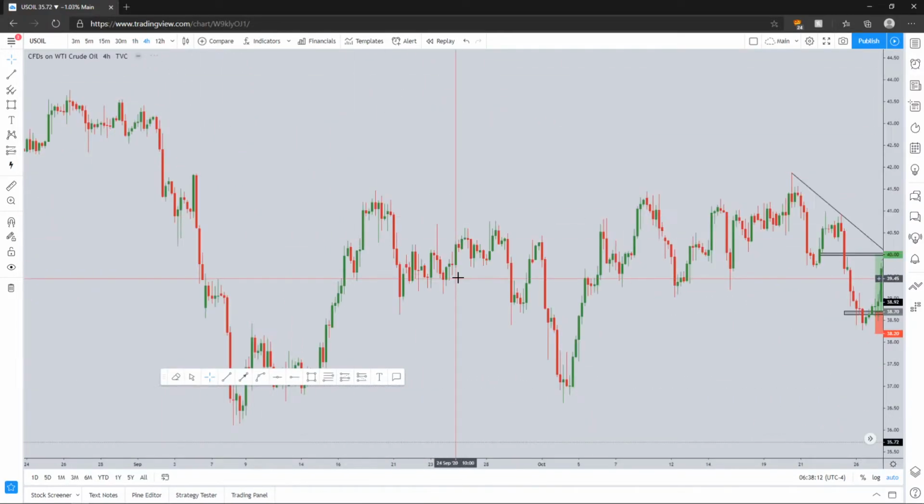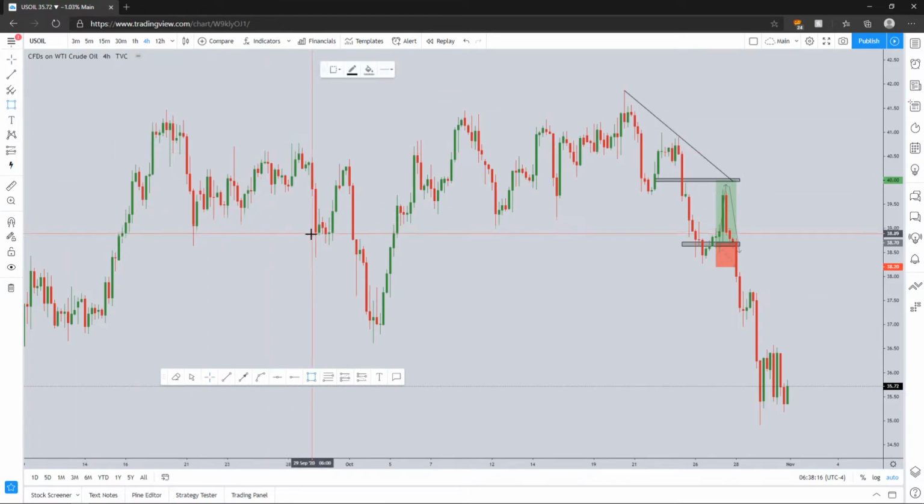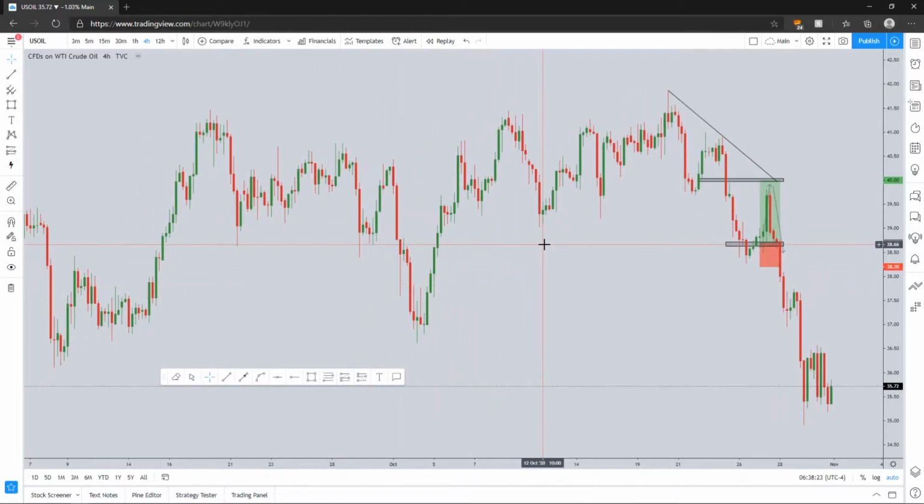Now, quickly going to the 4 hour, I want to show you guys an area that I did not actually mark up, which was this zone right here. That zone is very important because after oil consolidates for a few hours, there's always going to be a move to the highs or the lows. So, huge consolidation zone, the market moved to the highs, and immediately dumped off.